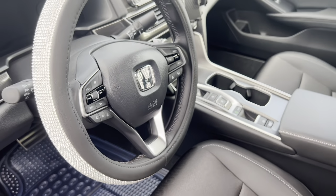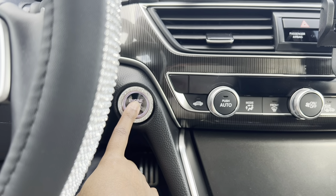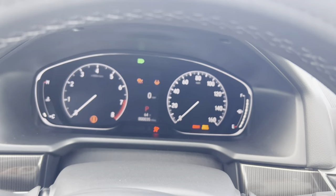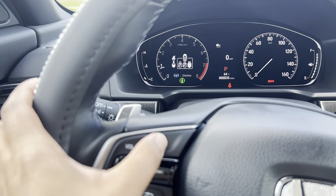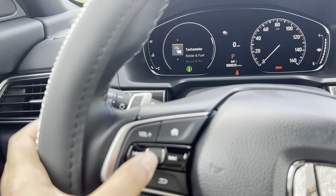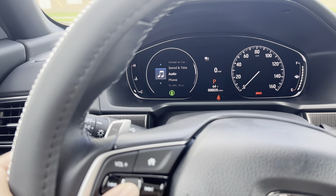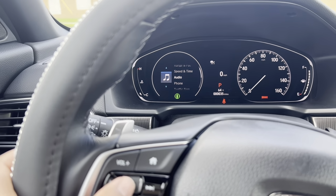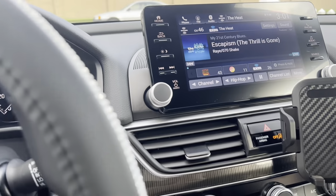Then you have the steering wheel. As you can see, it is a push to start. An additional screen right there. So if I press home, that's what happens. And you can use this little scroller button to scroll through your options. I could press this to also put my music here. So I'll just press the button, and it'll show me what's showing on the screen right here.